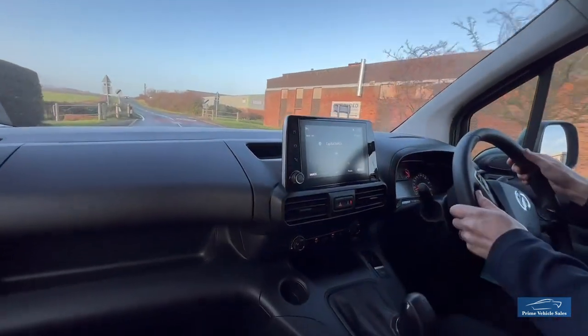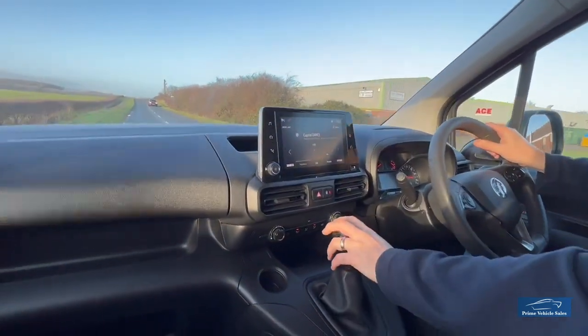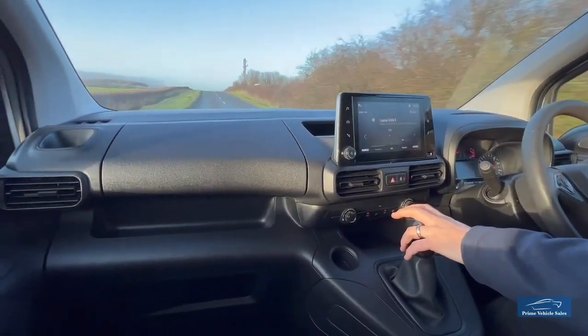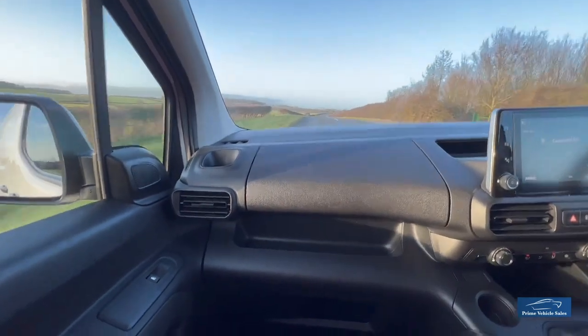20 plate, Vauxhall Combo, Sportive. We've got 80,500 miles on the clock. So I'm just giving it a little road test just to see how it drives.